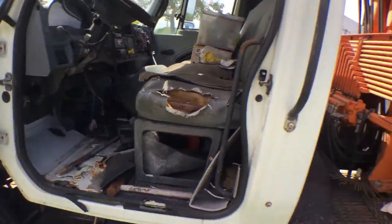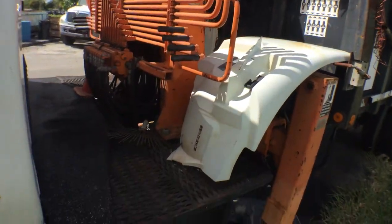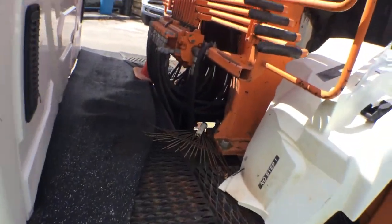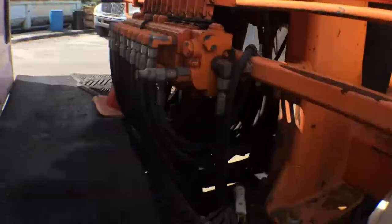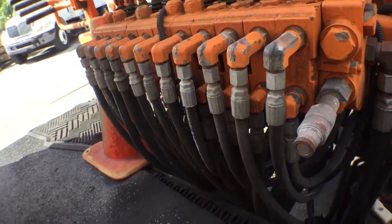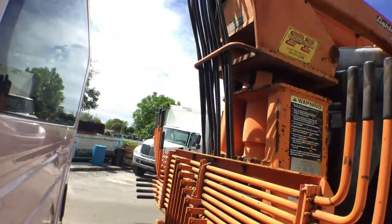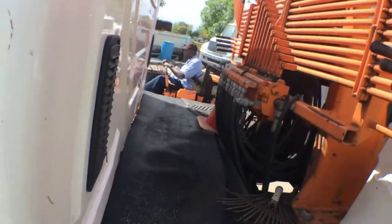And let's move on. Here's the lightning loader. I noticed like four hoses look dry rotted. The rest look good. All the handles are good. They're there in place. Look at all these fittings. They all look good. I only see like four hoses out of all of those hoses that look dry rotted. Let me get up here, show you.